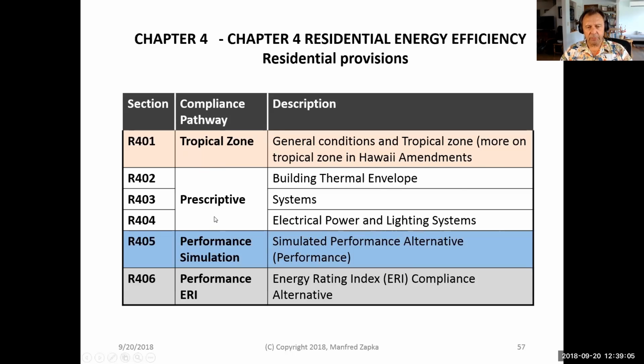In the prescriptive, when we see a prescriptive, it means we prescribe. We go down a list and we have to follow all the things. So in the prescriptive, we have the building thermal envelope, we have systems, and we have electrical power and lighting systems. These are three major elements which also have each got one section in the IECC. Then actually what comes with the 4 or 5 is the performance simulation part. This is a compliance part.